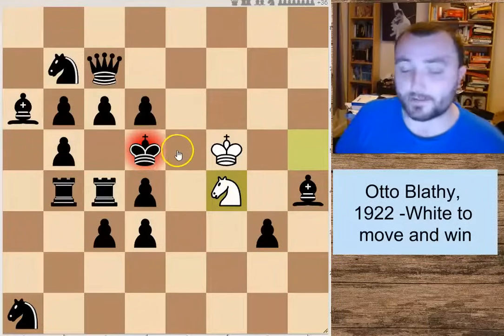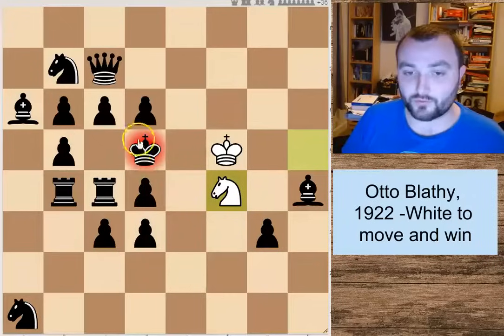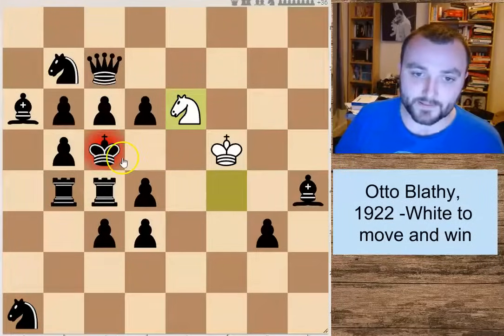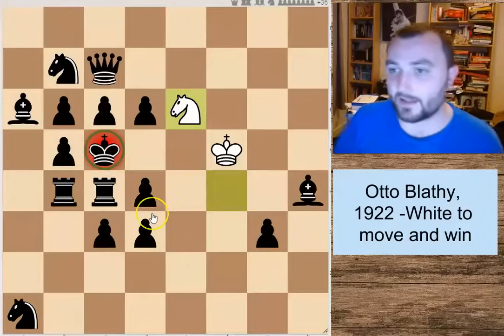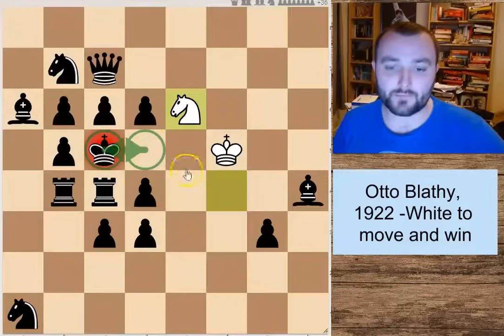Now what's fascinating about this is if we wanted to, we can go for a perpetual draw. So after the king goes to c5, we can play our knight to e6, and well, this is the problem for black. His king has got no good squares it can go to. It has to keep going between these two squares.